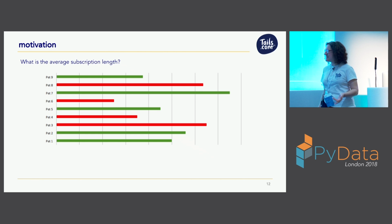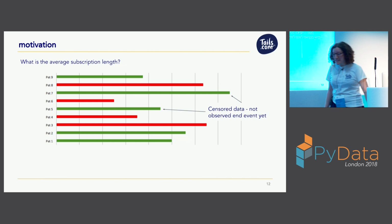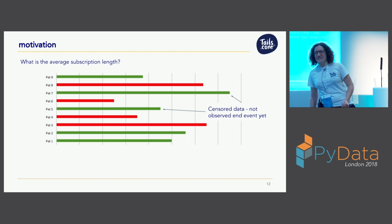And you're like, well, no, not really, because again, some people become inactive and that will change, and also you're massively biasing your data set to the people who've already cancelled. So neither way of taking a straightforward average really gives you what you want. And the reason for this is because we've got censored data, where we haven't actually observed the endpoint that we're trying to measure yet. So essentially taking an average like this is never really going to be a sensible thing to do.